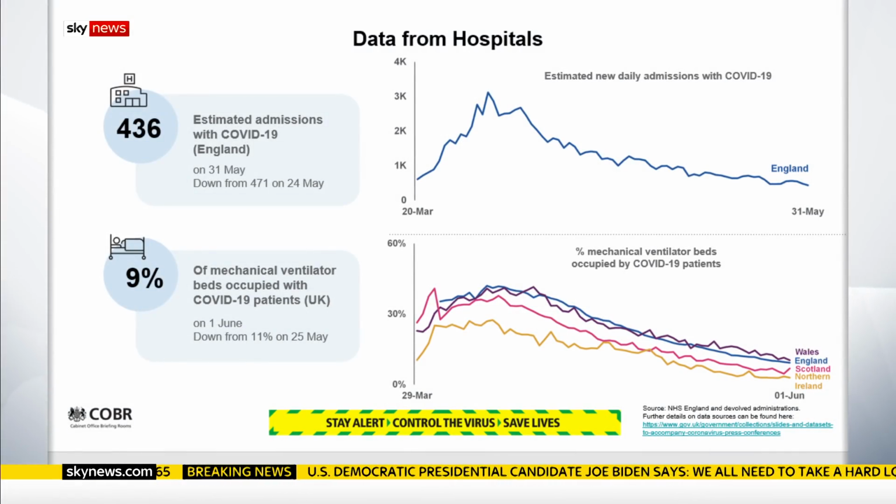The data from hospitals show that new admissions to hospitals in England has fallen to 436. This is down from 471 on the 24th of May, so just over a week ago, and down from a high of 3,121 on the 2nd of April. This figure of 436 admissions to hospitals in England with COVID-19 is the lowest figure since the 20th of March, and it demonstrates once again that we are making progress against this disease.